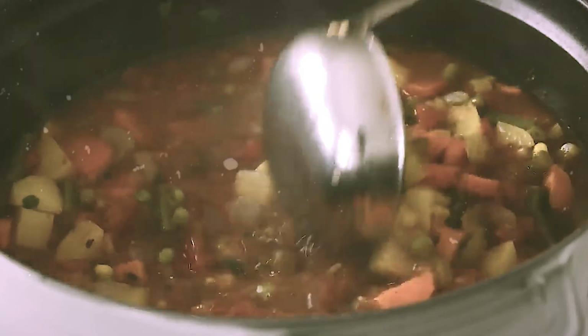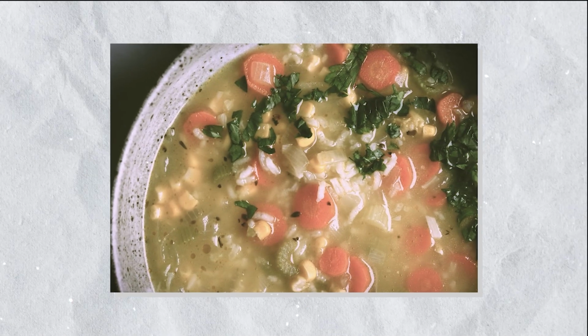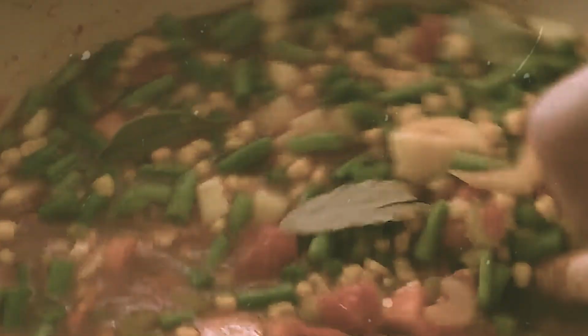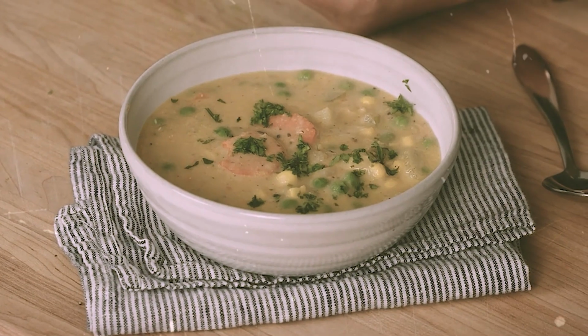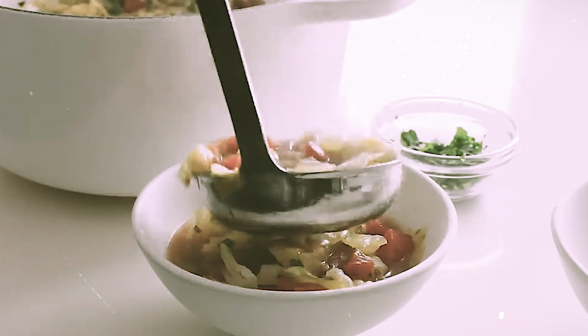Boiled dinner was a celebration of economy and abundance at once. It taught families to waste nothing, to make every scrap count, and to transform the most ordinary ingredients into a feast that could bring people together. Around those tables, with steam curling up from well-worn plates, there was no mistaking it. Boiled dinner wasn't just about getting by, it was about getting through together.